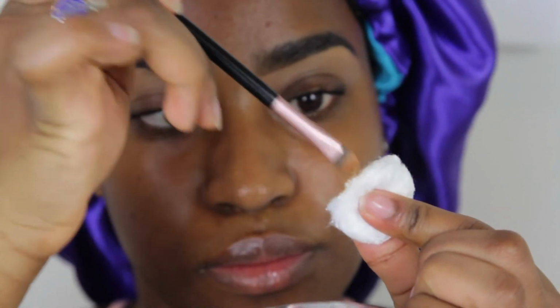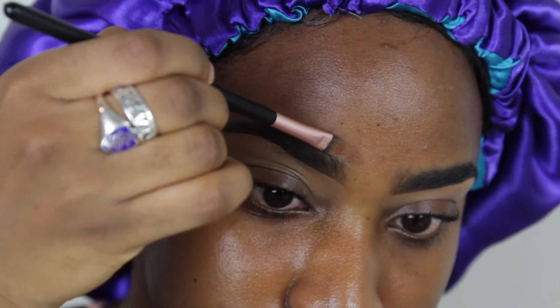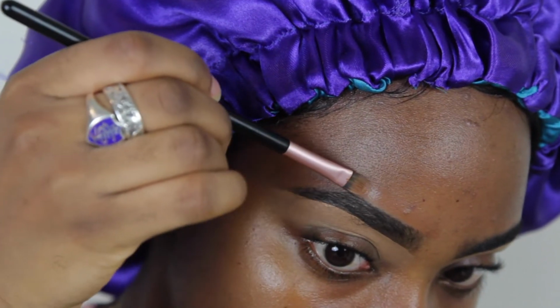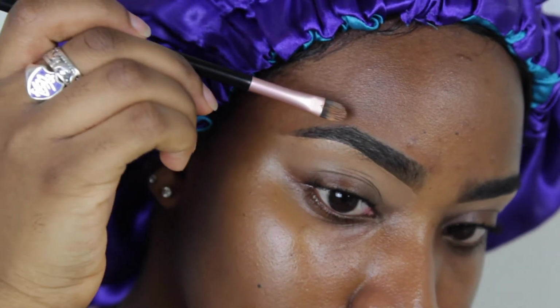So once that is nice and blended out, I'm going ahead and using the exact same concealer brush and my foundation, and this is the Maybelline FitMe foundation in the shade 355 Coconut, and I'm going ahead and carving the top of my brows. Now, the reason that I don't use the same concealer that I use under my eyebrow is because it's much lighter than my foundation shade.